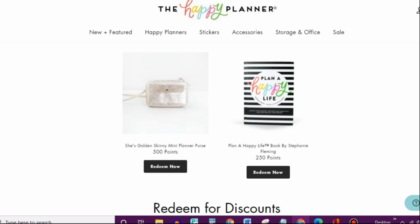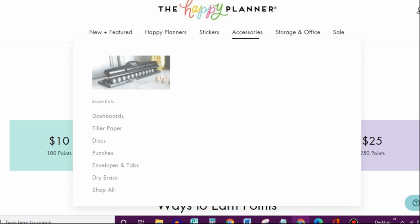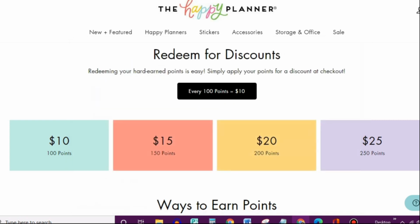If you just want something free, there you go. Here will tell you, redeeming for actual discounts. So every 100 points equals $10. So $10, 100 points, 15 is 150, 20 is 200, and then 25 is 250 points.